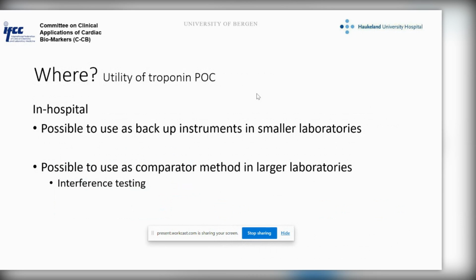Also, which has been discussed here in Norway at least, is that we have many small laboratories and small hospitals that treat patients with acute chest pain or myocardial infarction. In these hospitals, you really don't need more than one analyzer because you have so few patients. You always buy two because you need backup.